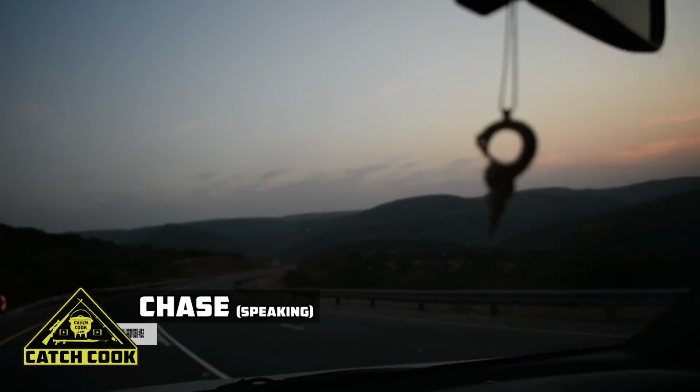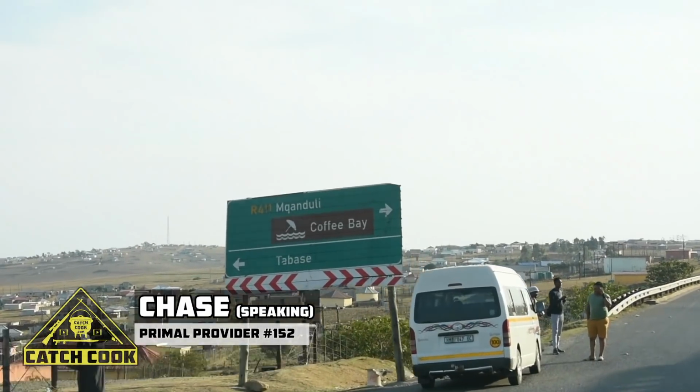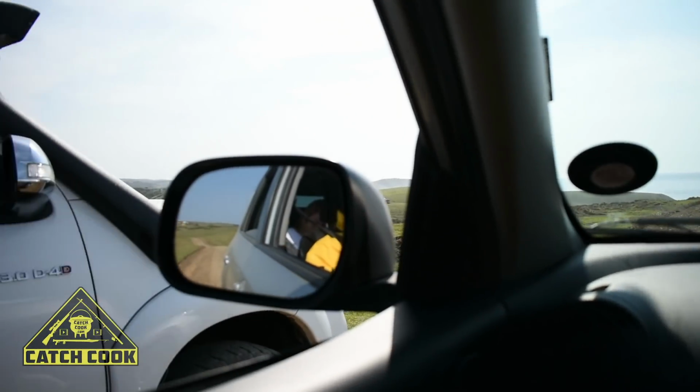Today we'll be heading up to the Transkei. On this trip I was really fortunate enough to have some friends up there with a boat, and we were able to target some really good species ranging from game fish to the bigger reef fish.